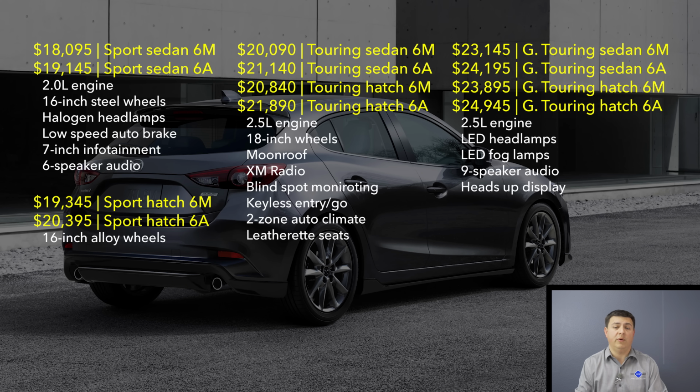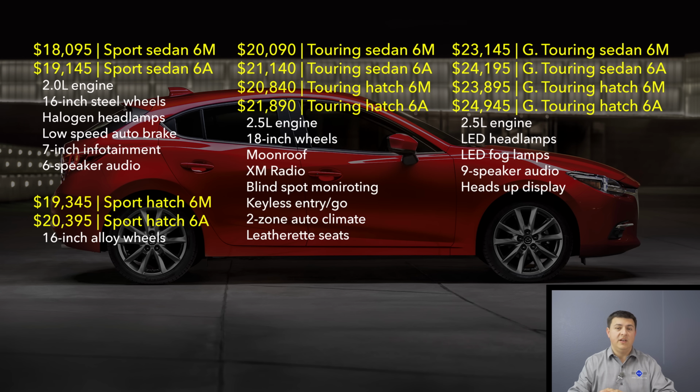at $23,145, but at this moment, it forces you to buy an additional option package if you opt for the manual transmission version. That actually makes the manual transmission version about the same price, or actually a little bit more expensive than the Grand Touring with the automatic. If you're simply looking for that trim level with no options, you can do that on the automatic. You can't do that on the manual one.